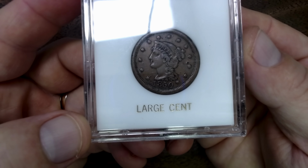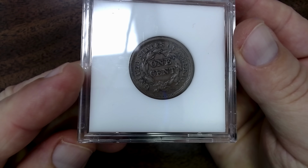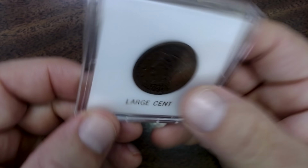And then, little things like this come in, and I decided to go ahead and keep it in this holder. It's an 1850 large cent. And like I said, it's just really cool kind of in this holder. And it's a decent grade. I mean, it's pretty close to Very Fine 20.